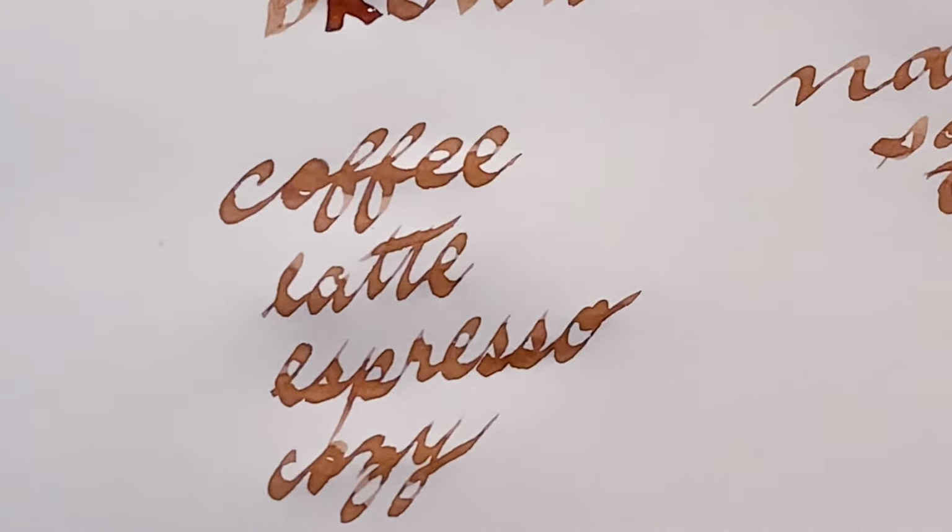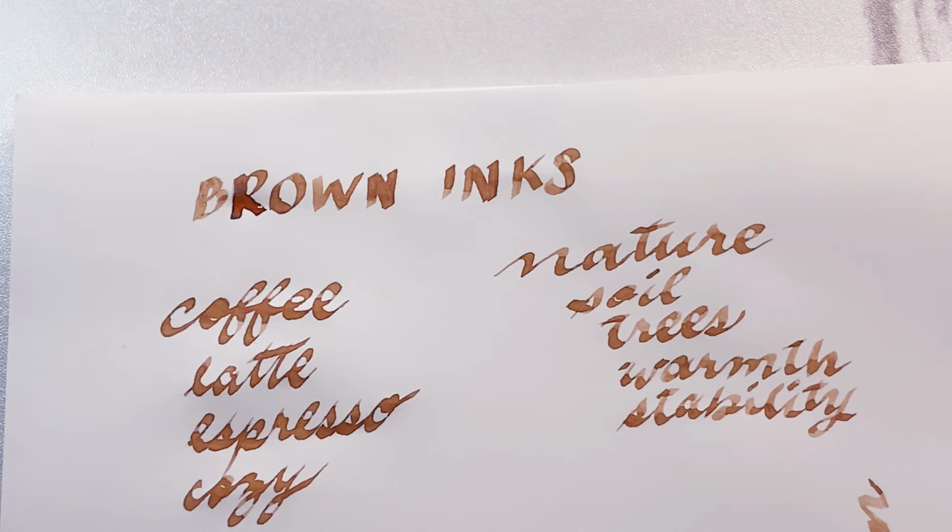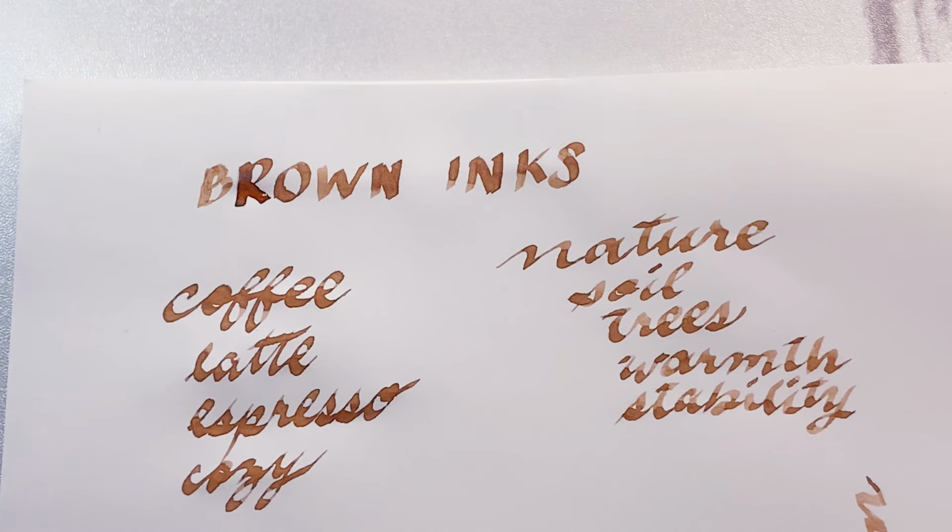Today, as we explore 20 different shades of brown fountain pen inks as I swatch them on my journal, let's celebrate how these inks resonate with the natural beauty around us and the comforting allure of our favorite brew. So grab your favorite fountain pen, snacks, tea, or a cup of coffee and enjoy watching.